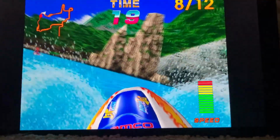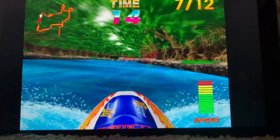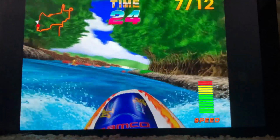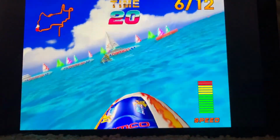Rather than becoming one with the water, the depth of Aquajet lies within mastering its drifting mechanic, feeling quite similar to Namco's Ridge Racer series. The 1.5 courses you do race on are well constructed, varied, and still offer immense visual appeal.